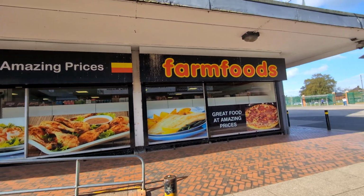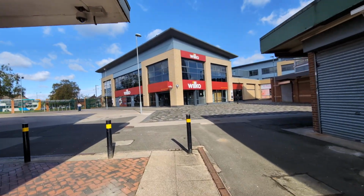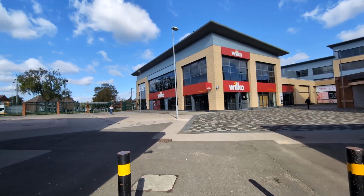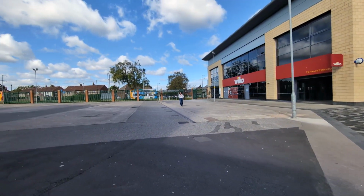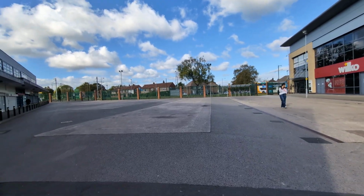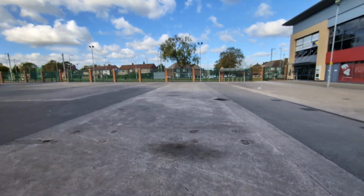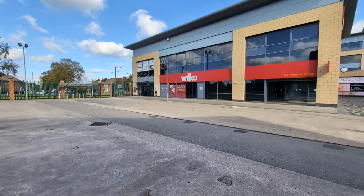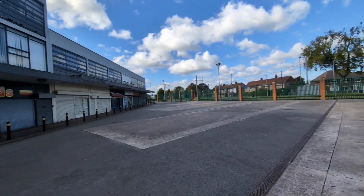So that will be moving. Wilko is currently empty. This area here sets up as an outdoor market. Don't know what days, can't remember. But these areas where you can see the concrete, that's where the stalls are located. I think they do weekends or maybe a day or two a week.